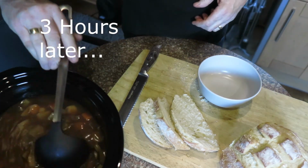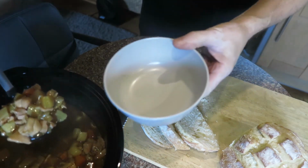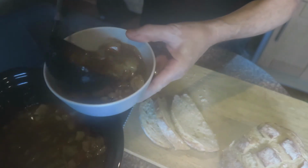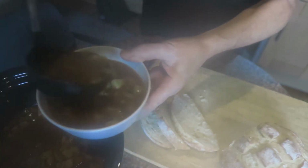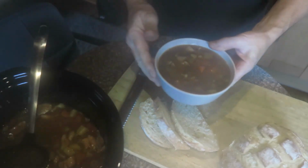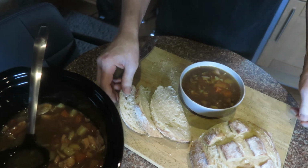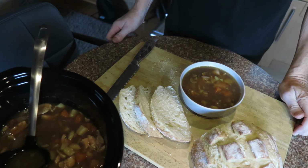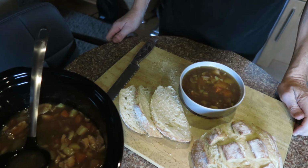Okay, here we have an absolutely gorgeous bowl of chicken casserole, and I prefer mine just with crusty bread. What more could you want on a winter's day than that? And for less than £1 a portion, that has got to be fantastic value for money.